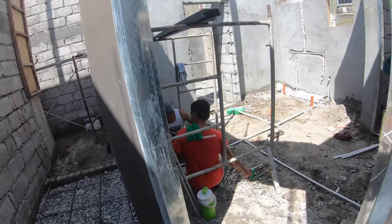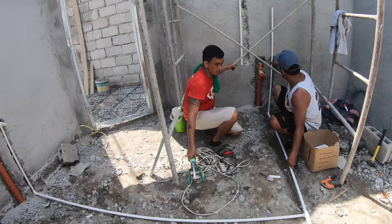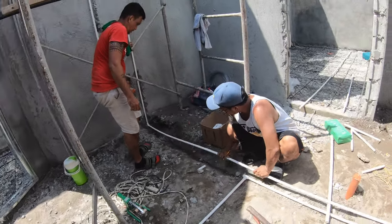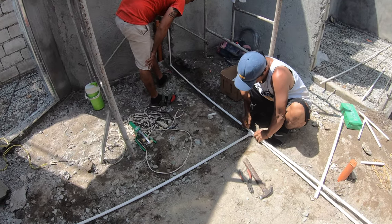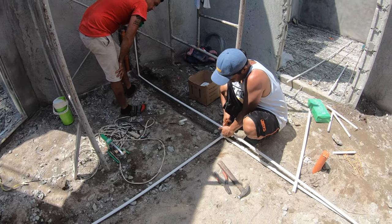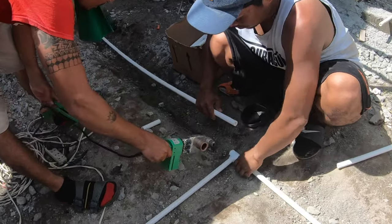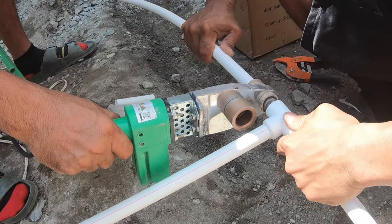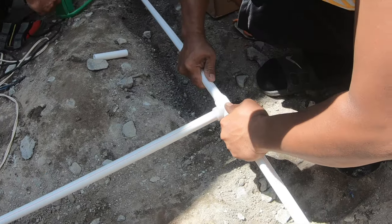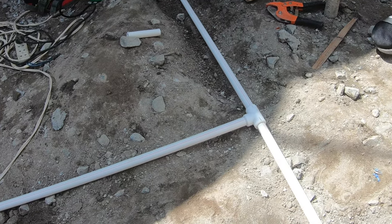All right, the plumbers are working on the hot fusion welding for the PPR. See if I can catch another instance here with them fusing some pipes. So I'm gonna cut the pipe. Okay, pipe's cut. Keep both sides sticking together. It's like they were made that way.